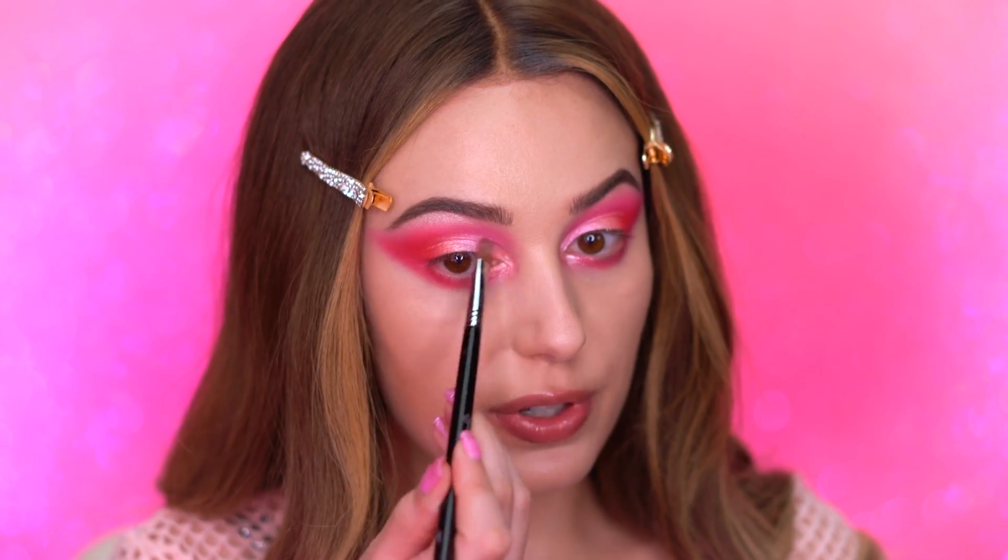Glitter is super nice for events and if you're going out, but if you don't wear glitter on an everyday basis, it can be a little bit much.